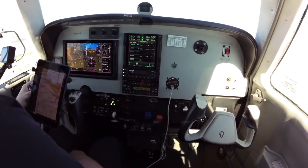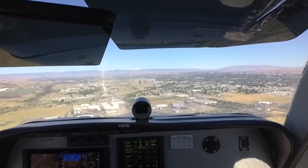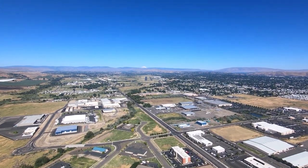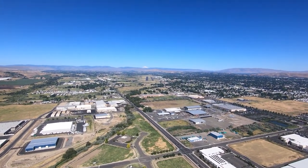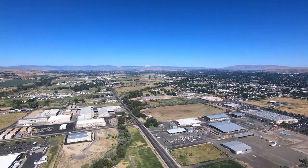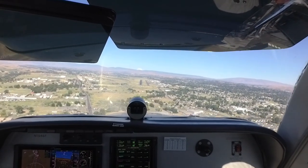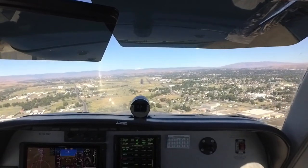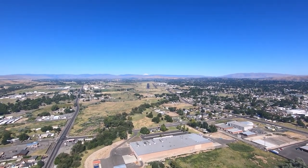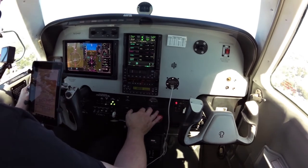Mixtures rich, props at 25. Approach flaps. About 500 to go. Autopilot coming off. Flight director coming off. Yaw dampers off. Power. On my visual glide path. Full flaps. Speed checks.